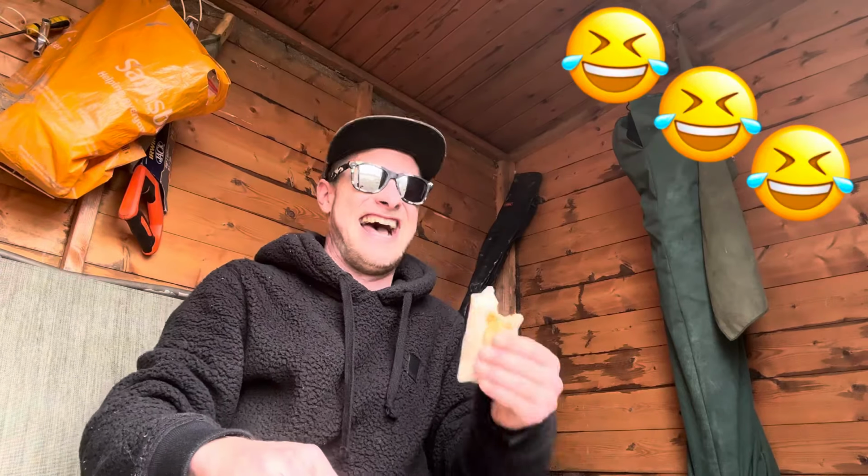Oh my god! Oh, Jesus Christ, that scared the life out of me. A little bird has just come and flew and landed literally right on that lock piece there. That scared the life out of me. But yeah.